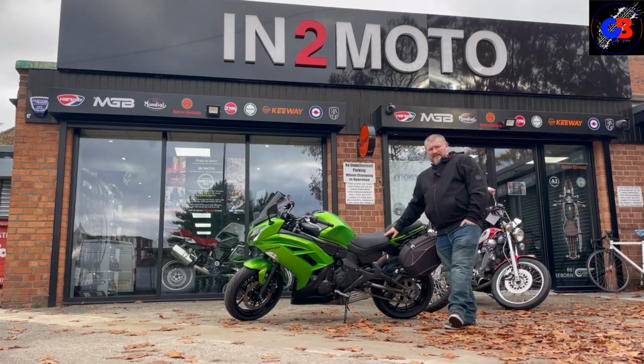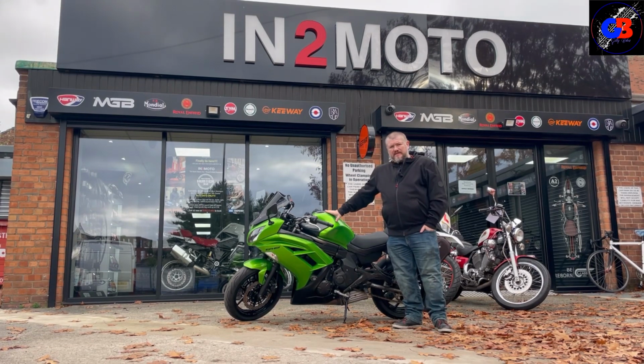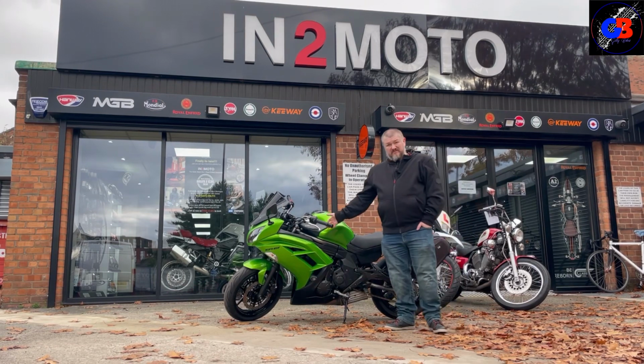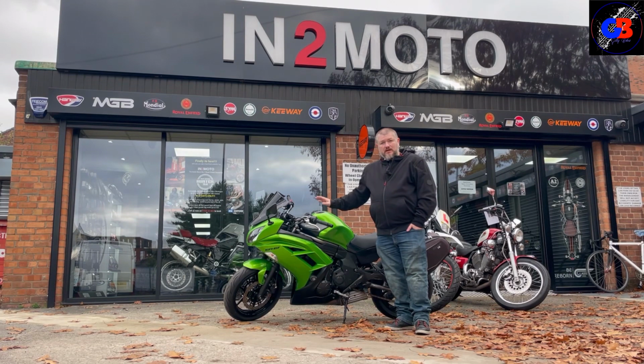Right guys, so back at Into Moto in Warrington, and today I am playing on this little beauty. So it's the Kawasaki ER-6f. What do you think? I really love the green colour.